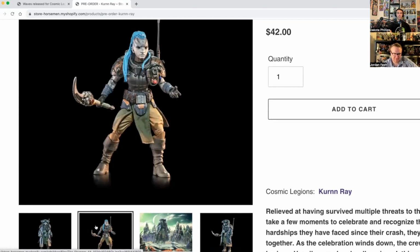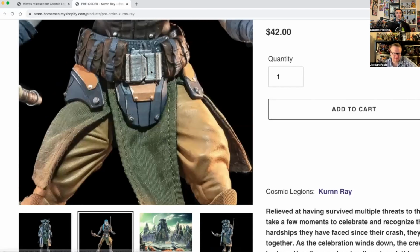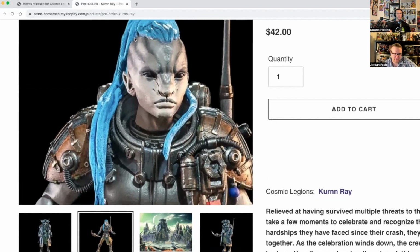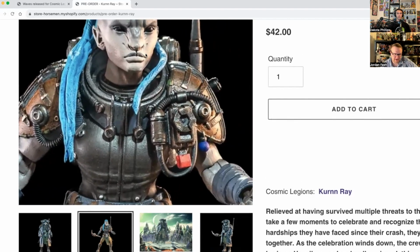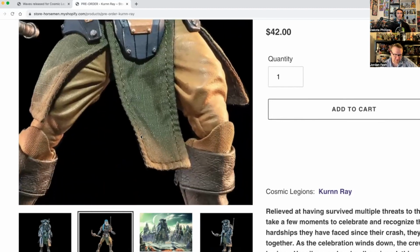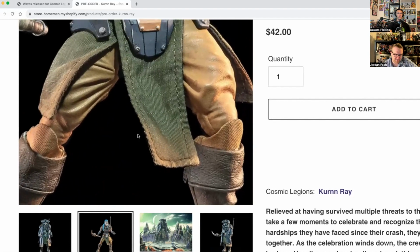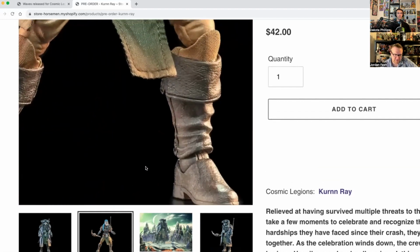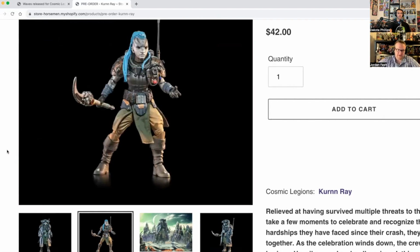And then this is without those soft goods. I mean, that loin piece looks soft goods still, but I really like this head sculpt. I like the blue hair. Yeah, that looks cool. The armor looks good too, and then even the legs. For a second, I was wondering if those were soft goods because from a distance, those look pretty well sculpted too.